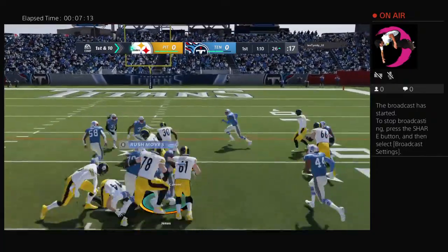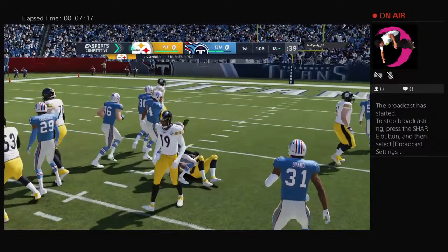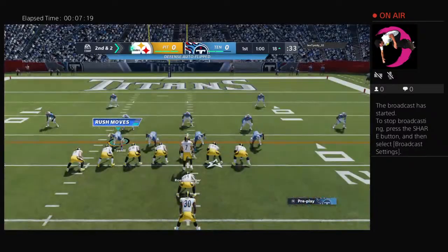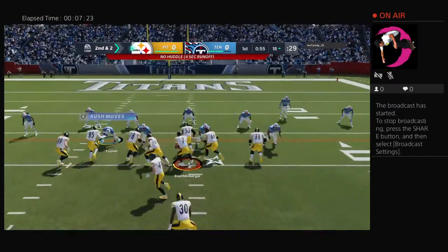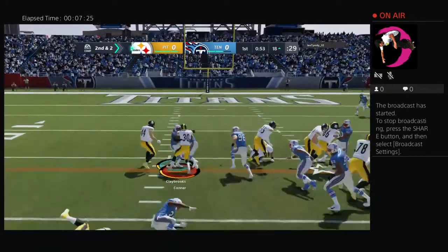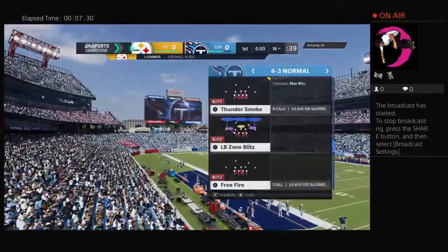On first down, Conner. And they'll get him down after a pickup of 8. 2nd and 2. Roethlisberger hands to James. Only needing 2 yards on 2nd down. 18-yard line. Roethlisberger will hand to Conner. And he'll take it down here just shy of the 15 at the 16-yard line.